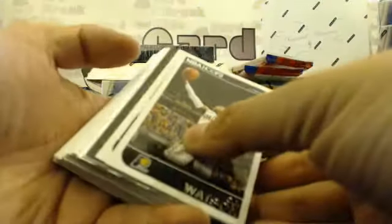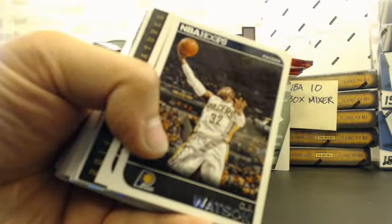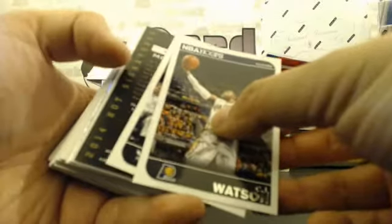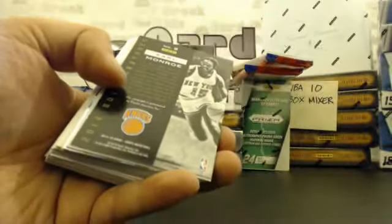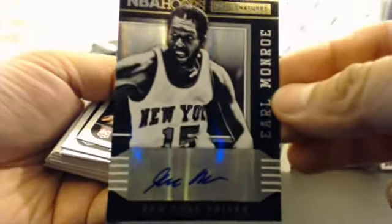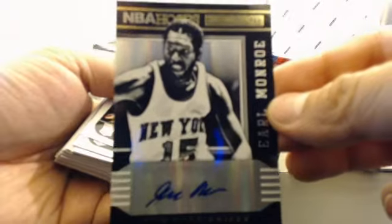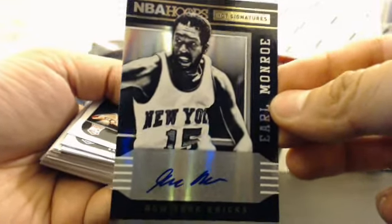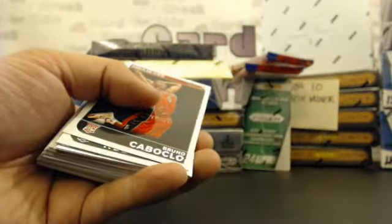And we got our first Hot Signatures autograph, let's see who it is. Hot Signatures. Severed head, that's right. Earl Monroe for the New York Knicks. Veteran autograph, Earl Monroe for the New York Knicks. Knicks owned by D-Daw. Knicks on the board.